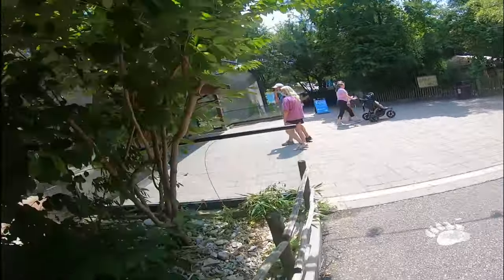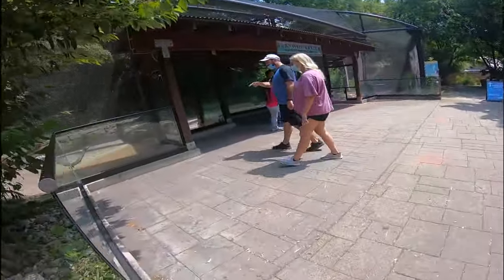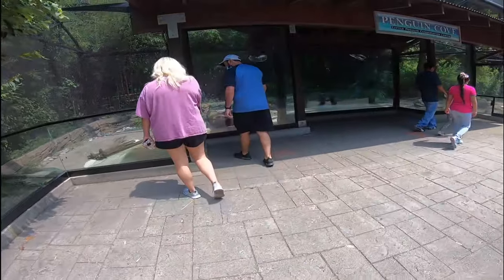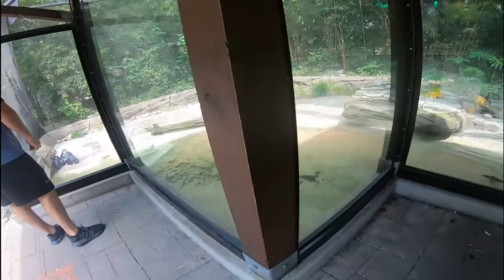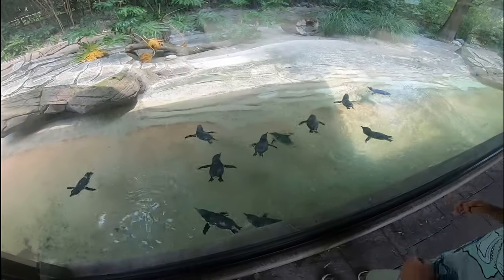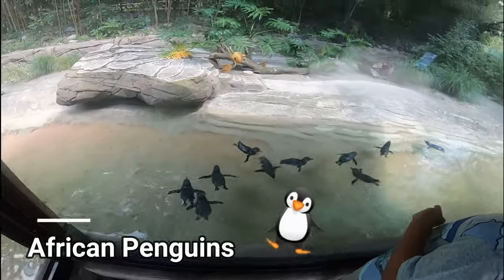Yay! You can see the penguin. There's the penguins. Where's the penguin? There they are. Oh, there's a lion. Yes, they look like Kuto.